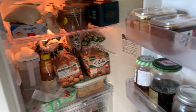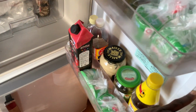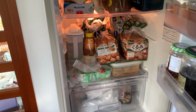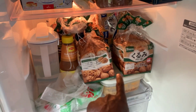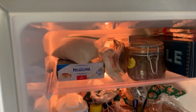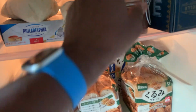That's where I keep stuff like this. Olives and yogurt and condiments, my salads. I do keep my bread in there as well. This is wonderful walnut bread. Kurumi is walnut in Japanese. Walnut bread, very tasty. My cheeses go up top. These are sardines. I'm sorry, these are anchovies.